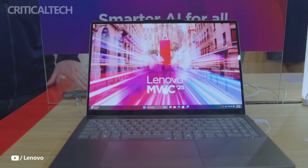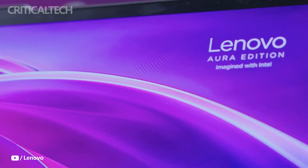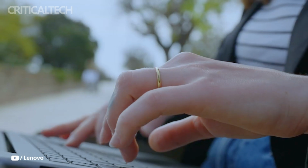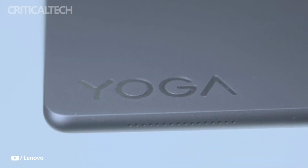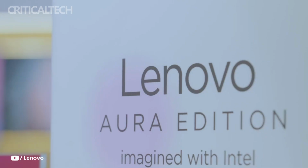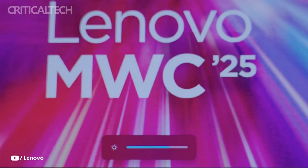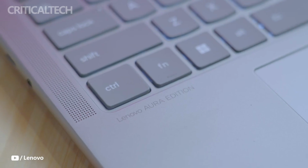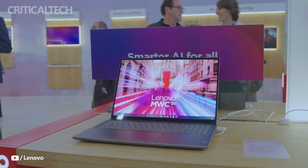Set to launch in June 2025 with a starting price of €1,699, the Yoga Pro 9 iAura Edition will be available in Tidal Teal and Luna Gray color options. Its combination of premium design, top-notch performance, and AI-driven features makes it a compelling choice for professionals and enthusiasts seeking a high-end laptop that excels in both creativity and productivity.